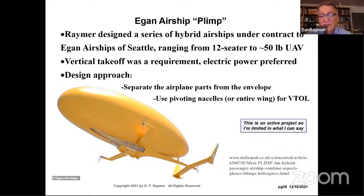And you'll notice that the lifting bag doesn't have anything on it. It doesn't have big tails at the back. It doesn't have wings sticking out the side like that winged airship I showed earlier. So there's sort of airplane stuff underneath. It's almost like a funny looking airplane that somebody stuck a big bag on the top. And that's kind of what it is. So that's sort of the basics of this approach.